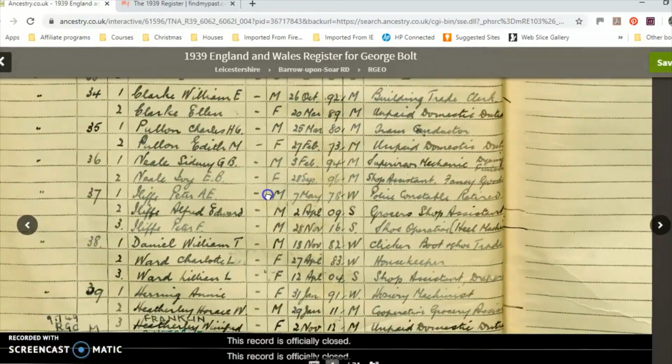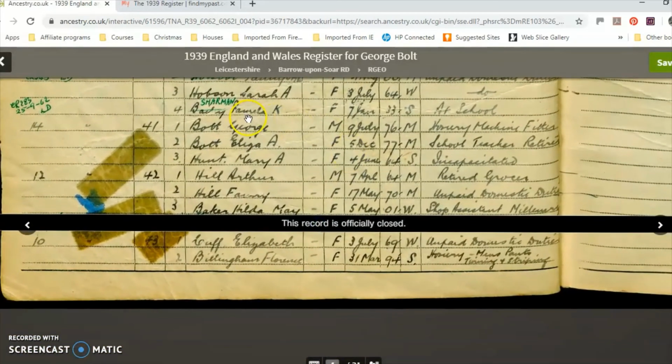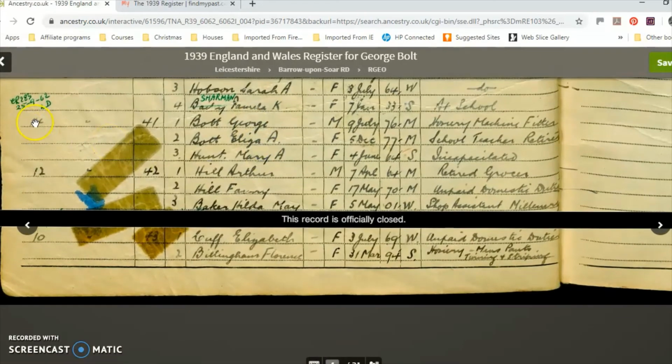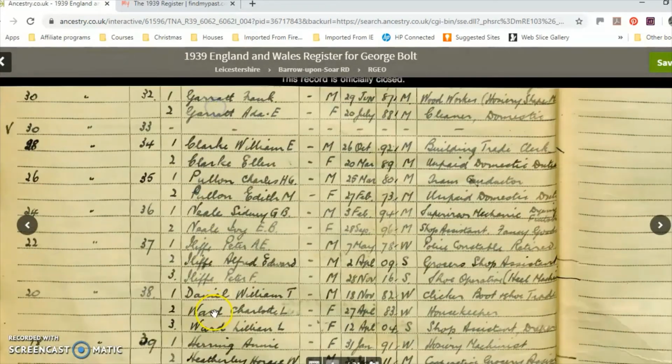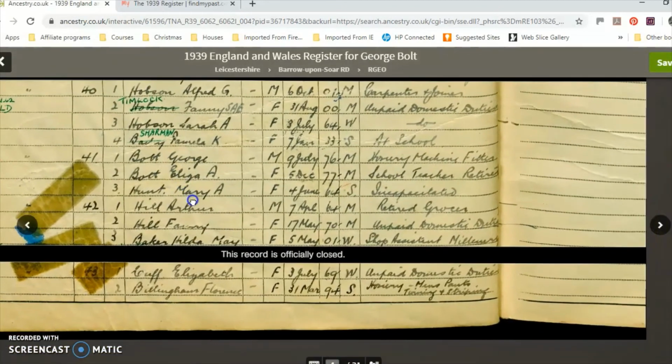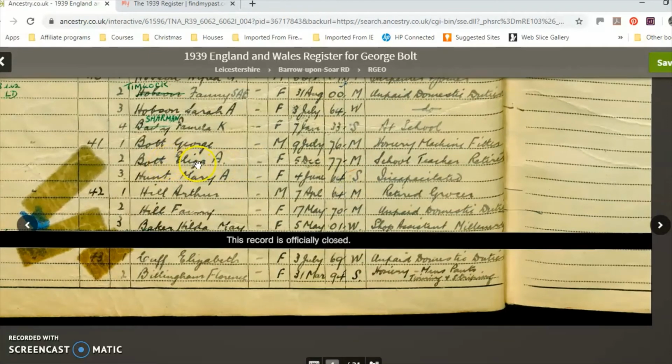Right, so let's come down to George. There he is. So from here, we can see that he was living at 14, what was it? Fairfield Avenue. And there you can see he's male, born 9th of July, 1876, married, and he was a hosiery machine fitter. And there's his wife, Eliza A, female. She was born on the 5th of December 1877, married obviously, and she was a retired school teacher.